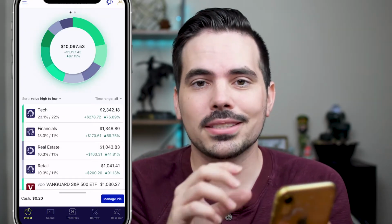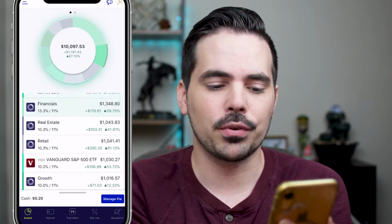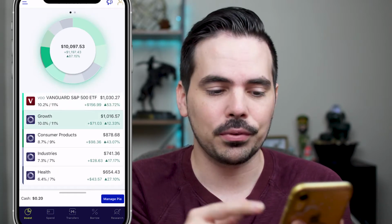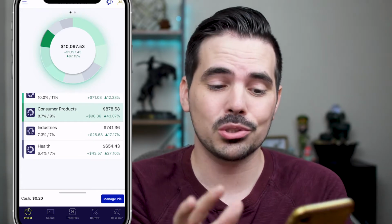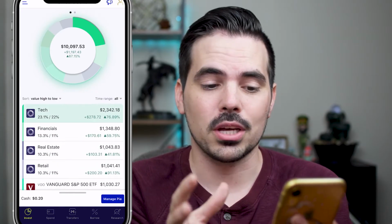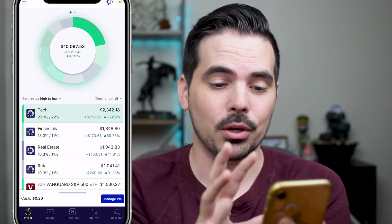So with M1 Finance, I can put things into separate sectors. As you can see here, I got tech, financials, real estate, retail. I do have an ETF here with Vanguard. We got growth, consumer products, industries, as well as health. So we're going to go into each one of these and check out every single stock we have. Of course, my tech is actually my biggest section that I have in my overall portfolio.